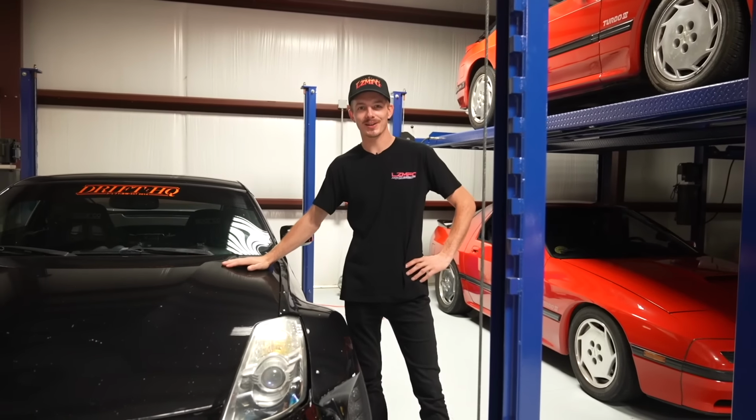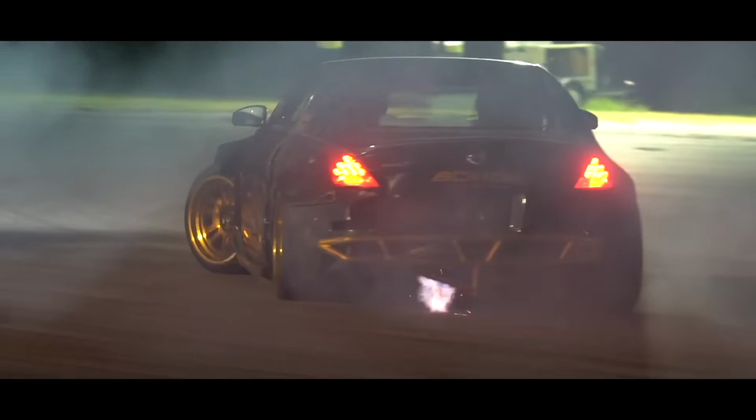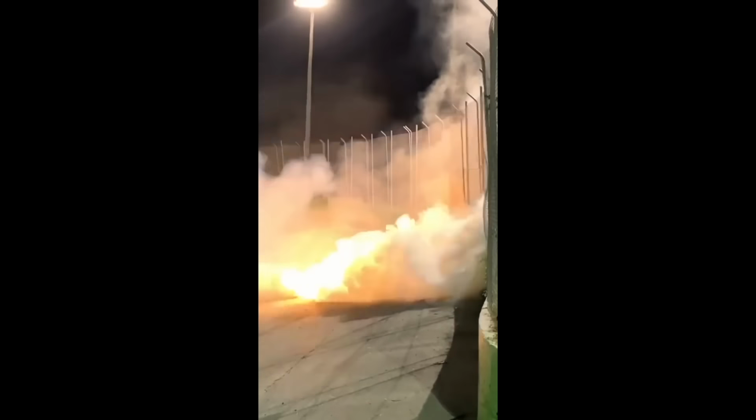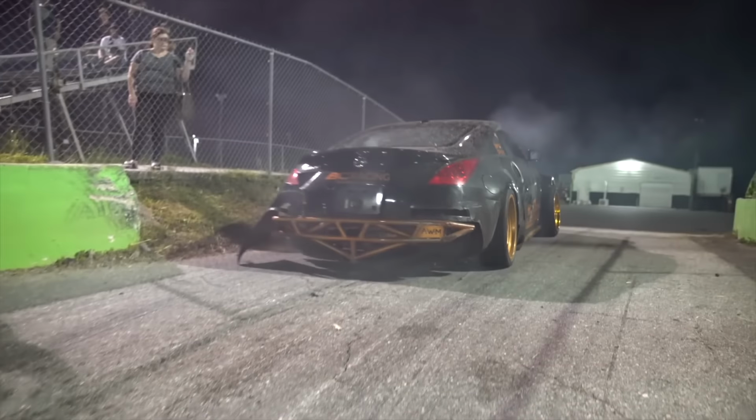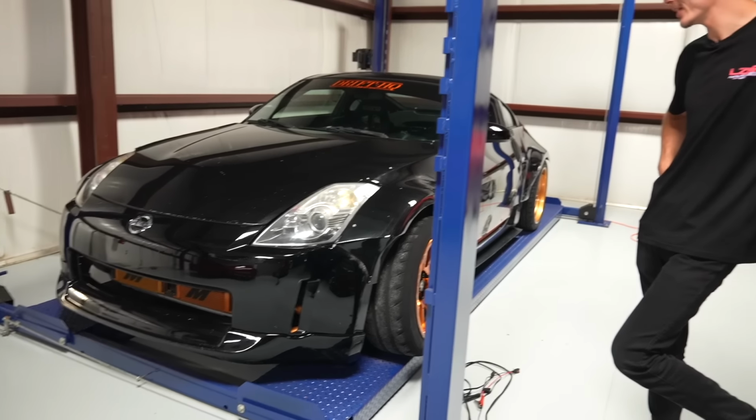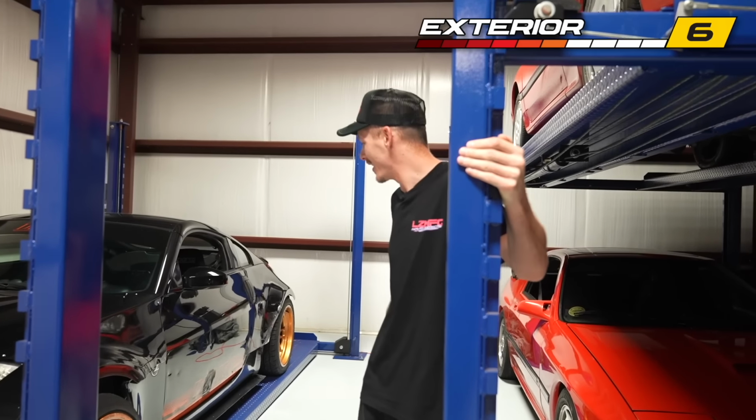This will be an interesting one. We got Old Faithful here. This Z's been war-torn and bashed up and crashed into. I still think it looks pretty dang good. Like, it's a Z, so no matter what you do, Z's are never gonna look like a 9 out of 10. I'd say I'd probably give her a solid 6 for looks.